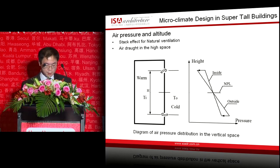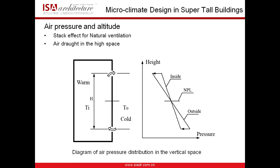So the air flow in a large space generated by the stack effect can be employed for natural ventilation in the supertall building if the opening can avoid the wind crossing. It can solve the problem of wind-driven ventilation in supertall buildings. But care should be taken, as too high a space can cause uncomfortable air draughts in the space.